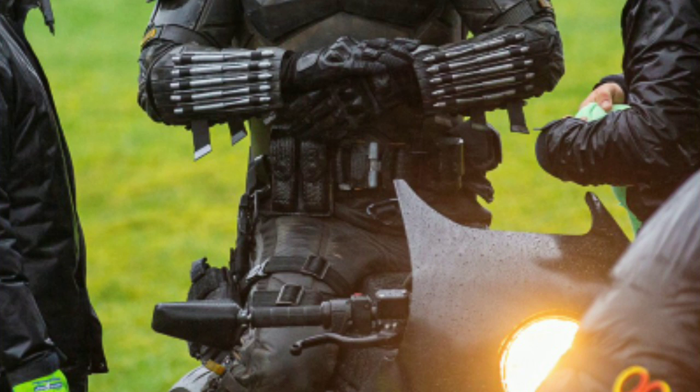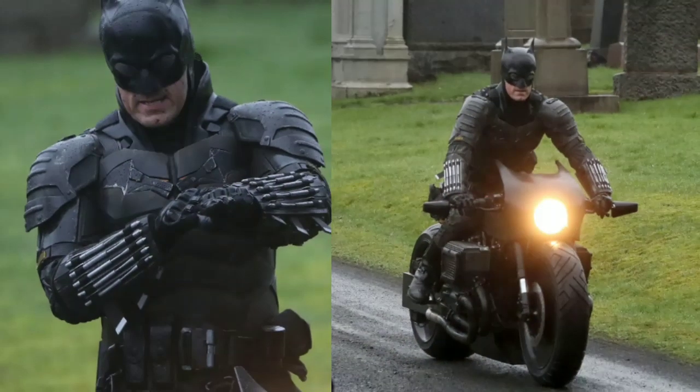Obviously, it's not going to be any color but black. I kind of said that in my last video. I thought all of this was going to be black, even though I hoped for a blue and gray. But it looks fantastic. He's got so many little pockets here, so much so that he's even got one on his leg. I'm looking at this right now, and I'm really impressed.